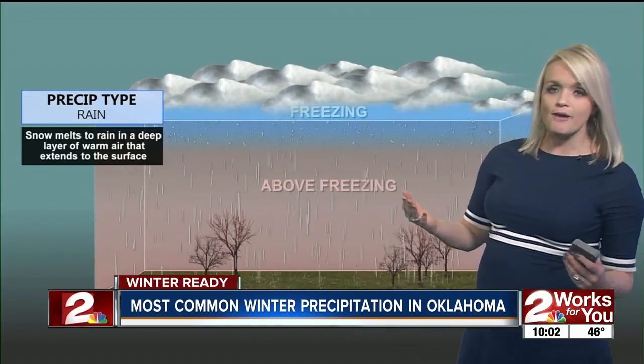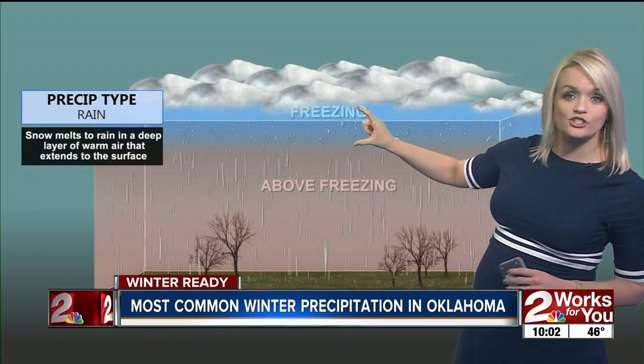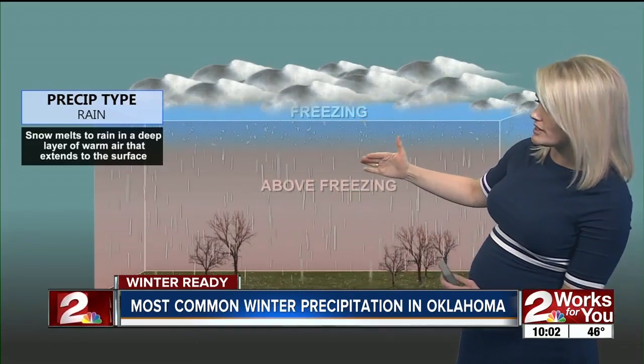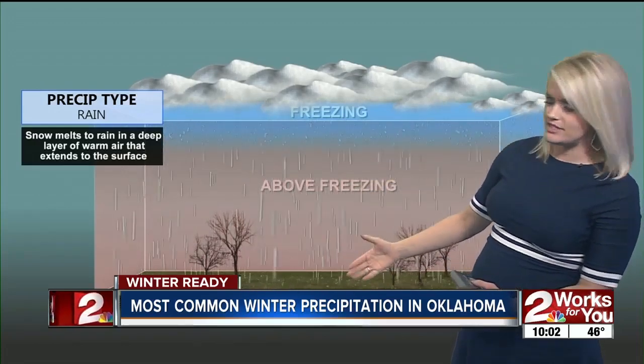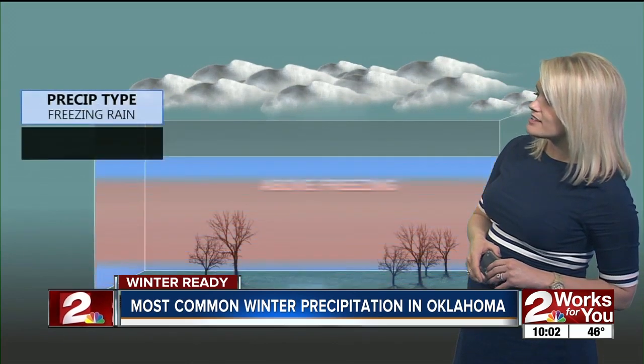Starting off with rainfall, which is what we commonly see here, what happens is that the moisture falls from the clouds. It hits a cold freezing layer, so it starts as snowfall, but then as it hits that above freezing warm layer that extends all the way to the ground, it melts and then comes down upon contact as rain.